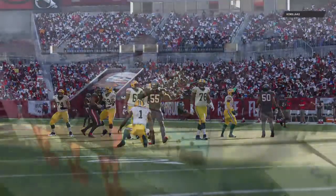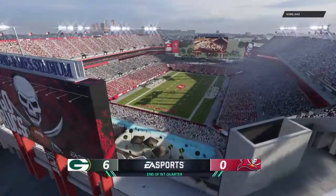That's the end of the 1st quarter. 6-0 our score after 1. Buccaneers, nothing.